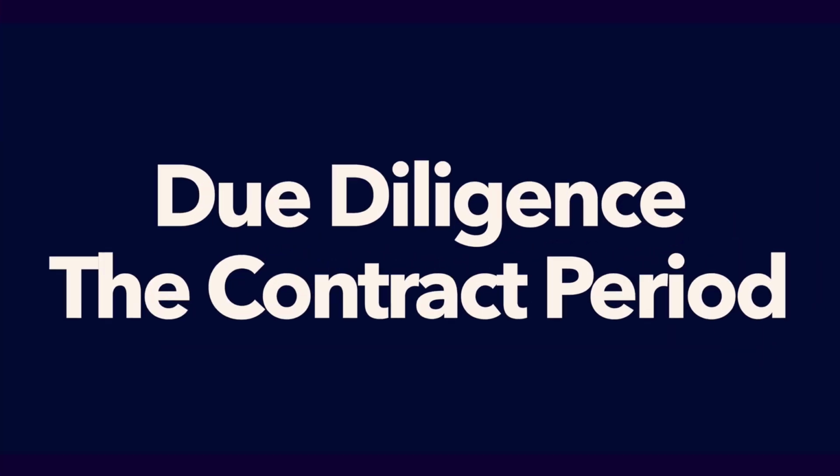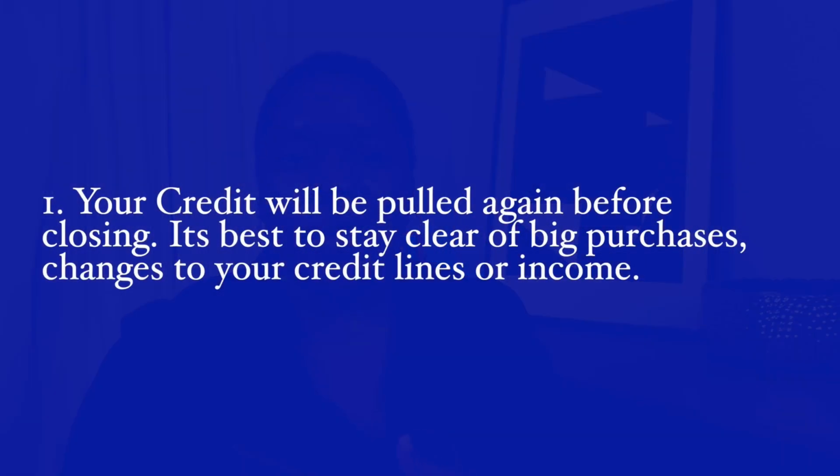Once your offer is accepted, contracts are signed, it's time for you to go ahead and submit your earnest money. Along with paying your earnest money, you'll want to go ahead and schedule your inspection and contact your lender to make sure your appraisal is scheduled. Here are a few things to note during this phase. Your credit was pulled at the beginning of the process and will be pulled before closing, so you don't want to make any big financial decisions. So no big purchases and any changes in your income should be discussed with your lender prior if possible.